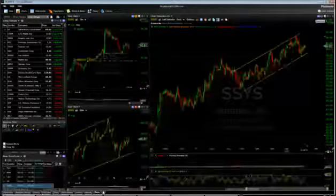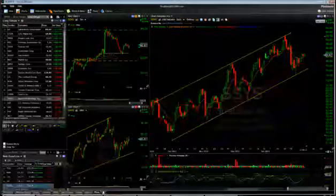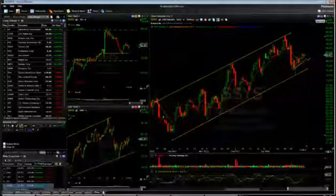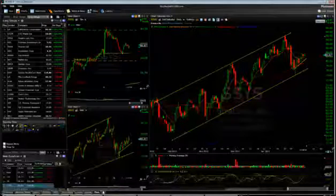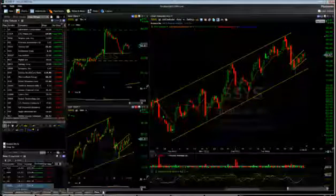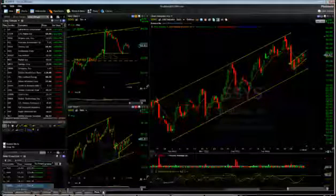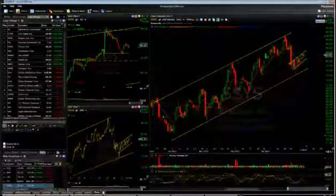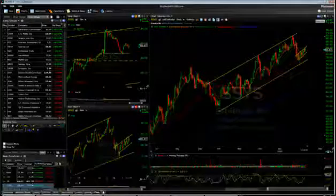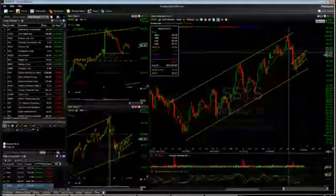SSYS. Okay, we got the bear flag still working in this one. Nice consolidation, bear flag, but I don't see a reason to get short on this one at this point. And I know we had talked about this one before. I'm not sure I really talked much to the tune of this bear flag pattern, but that is a very, very concerning pattern for bulls. And to get long on that, I would not do it.